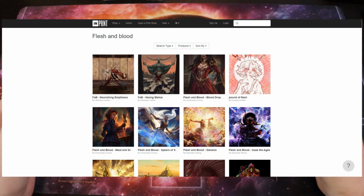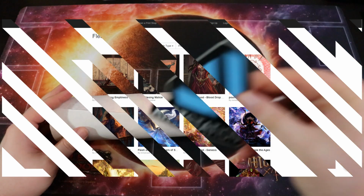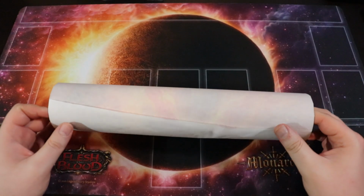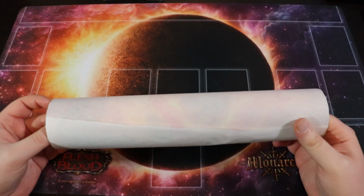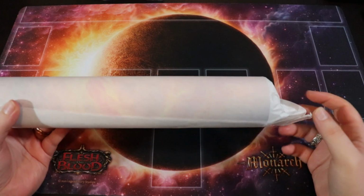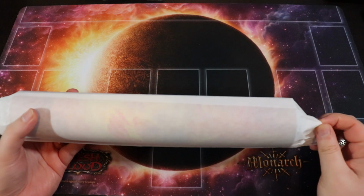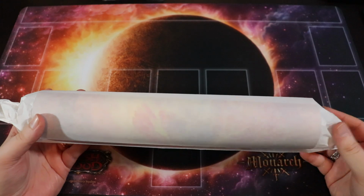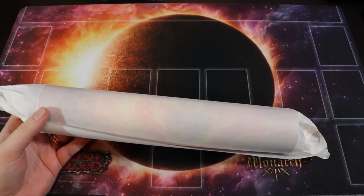I do have several more art prints coming from ArtStation, and I've also got an art print coming from InPrint. Let me know in the comments down below if you would like to see that stuff on the channel. But this is the first one that I got, and I'm not gonna lie, it's like my favorite one. So you can maybe see a little bit of what's coming here.